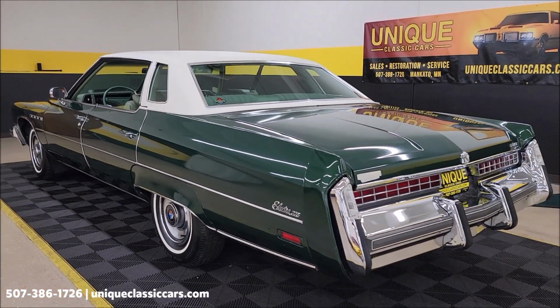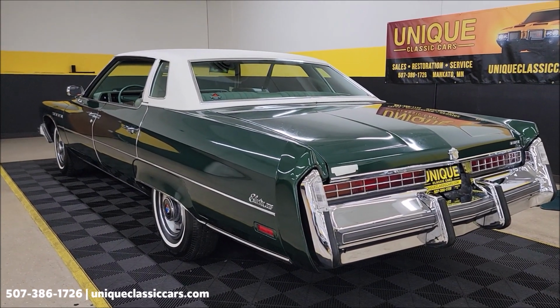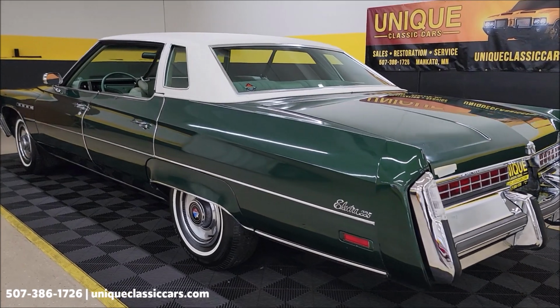UniqueClassicCars.com. I'll take pictures of that. I'm even going to take a picture of the history of this car, written by the nephew that received it from his Aunt Sarah.